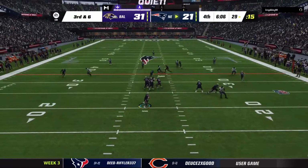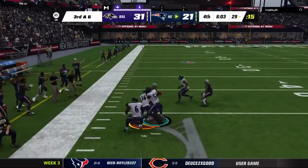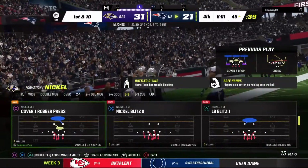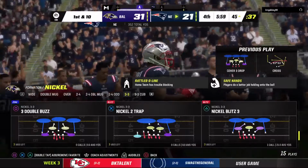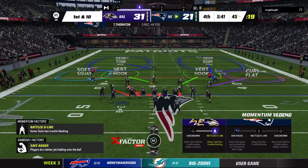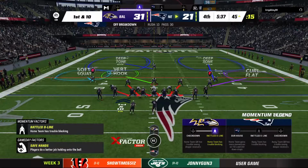To throw on third down, Jones. He's got his man, Thornton. And out across midfield down to the 45. A good pickup there, 26 yards. So in Raven territory now. Here's a 1st and 10 at the 45-yard line.